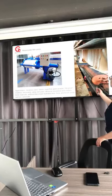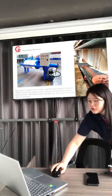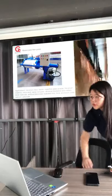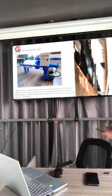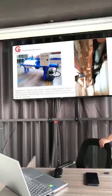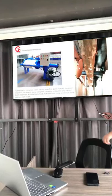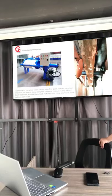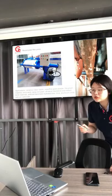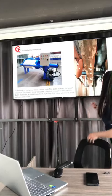Here is the belt conveyor to transport the plates, to transport the cake.